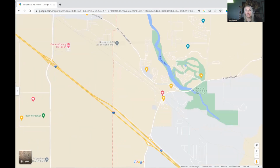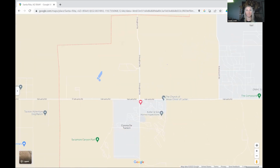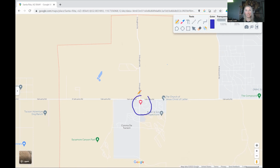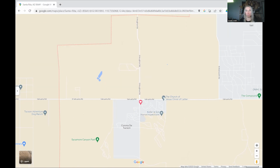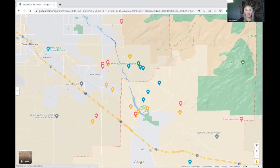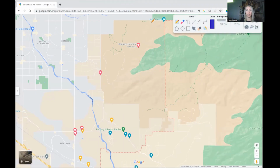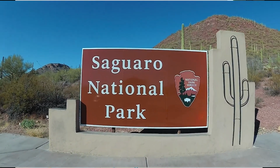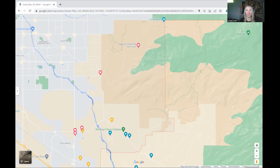Oh, I can't not mention one of our favorite places here. Now it's a little bit further, and we'll talk about this in our other video, our Corona de Tucson video. Once we get into that, it's kind of part of Vail, kind of not, but Genziano's is right here. Italian food, pizza, probably my favorite pizza in the entire Tucson area. And then if you're looking for something to do, we have Saguaro National Park East up here. Now it's not technically in Vail, but it's just outside of Vail. And if you watch our other videos, we talk about Saguaro National Park East quite a bit and even take you through there. Quite stunning. Just breathtaking, the different trails that you can hike through there.